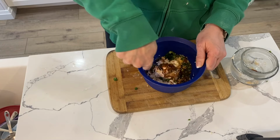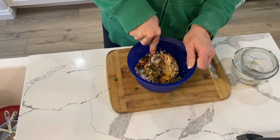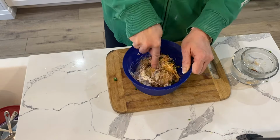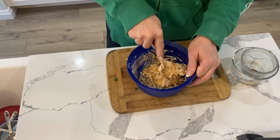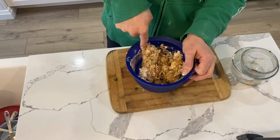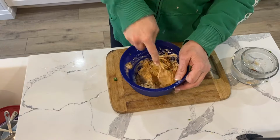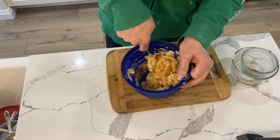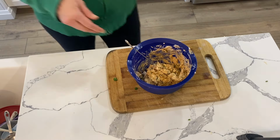Mix all that up. This is pretty much what you would use, minus the diced peppers, when you make the stuffed jalapeno poppers. Here I am not stuffing the jalapeno poppers, so I had chopped them up and put them inside. So once this is all mixed well, you can stuff the pork tenderloin.